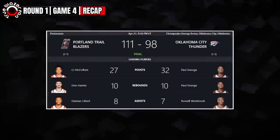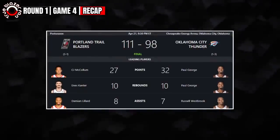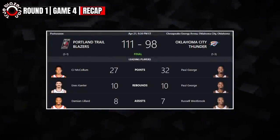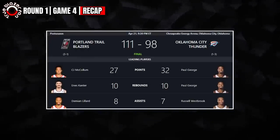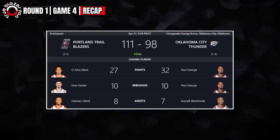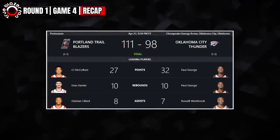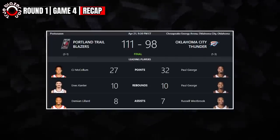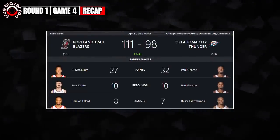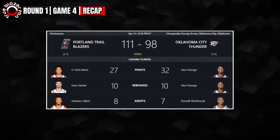All in all, this was a huge win for the Blazers, and now they're able to come home and try and close out the Oklahoma City Thunder in 5 games. They've done a good job at establishing strategies against a trapping pick and roll defense. And compared to last year's playoffs, the Blazers have improved mightily when it comes to simply making the right play. Whether it be the right pass, taking the right shot, attacking at the right time, they have improved and impressed me.